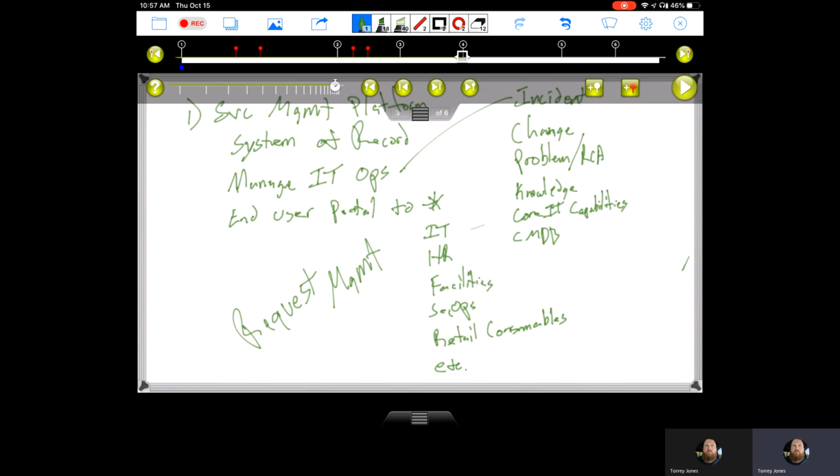Furthermore, every company has forms of IT, HR, facilities, security operations, and other things that are critical to their business silo. And our enterprise service management platform gives customers the capability to provide request management across all of those spaces, if you will. It's also possible on our platform to create custom modules or custom capabilities. So that's also an expansion use case as well.